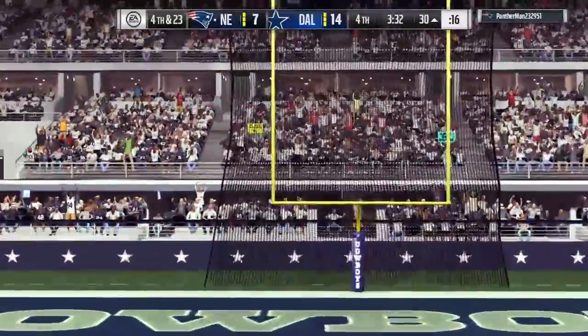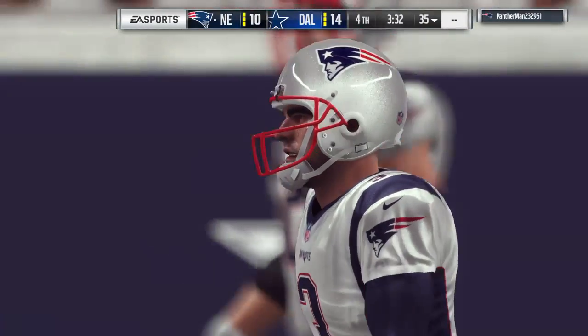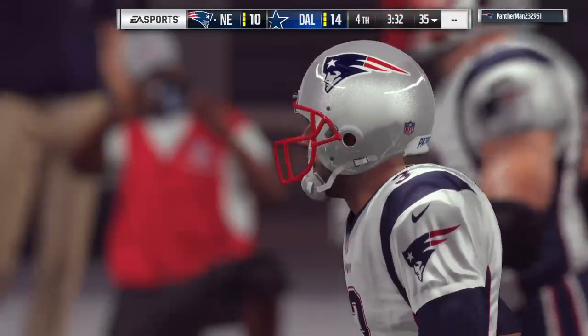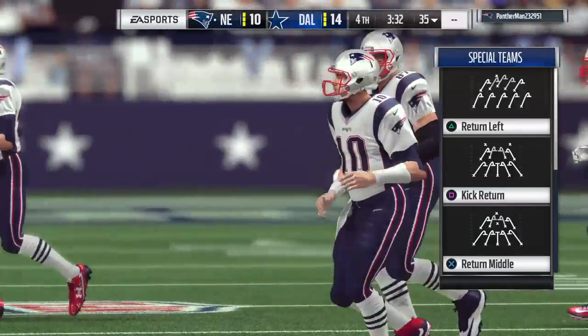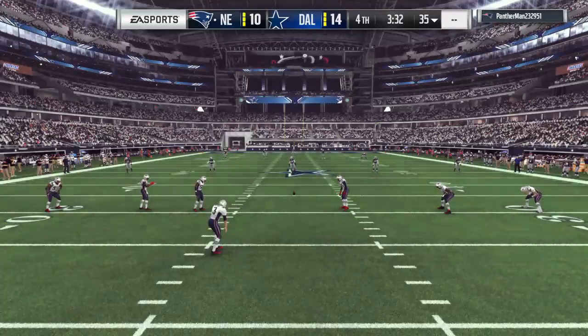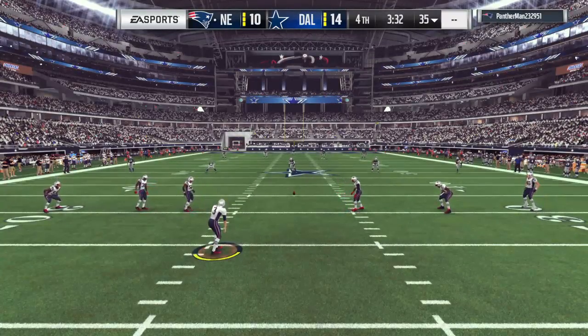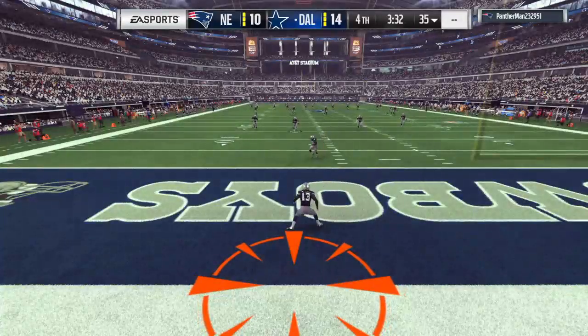And the 10-year vet knocks it through the goalpost, and they'll cut the lead back down to 4 now at 14-10. So an interesting call there to take the 3. I guess they're thinking their hands were tied, but in the fourth quarter, that field goal really might not help them much at all. Yeah, I mean, you still need a touchdown. Another field goal does you no good, so it'll be interesting to see what the media reaction is if the score stays where it is.